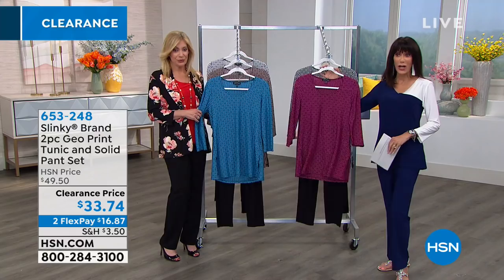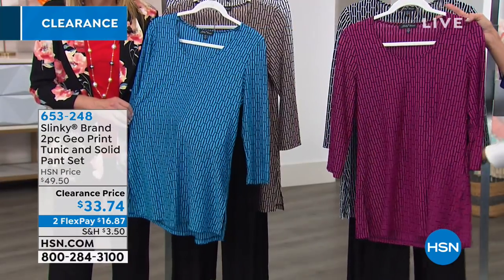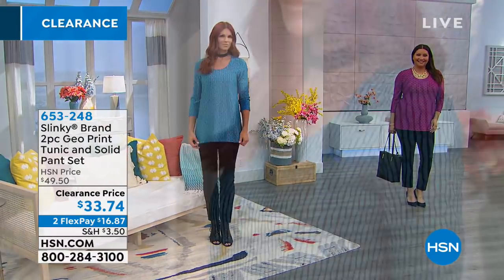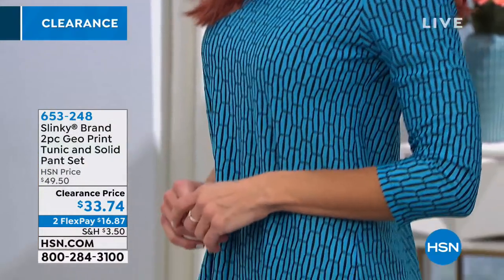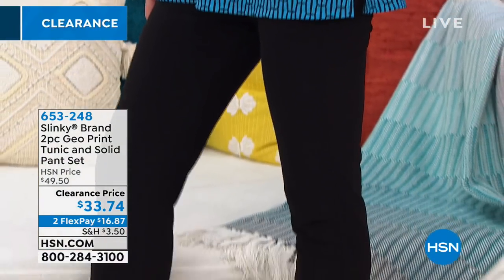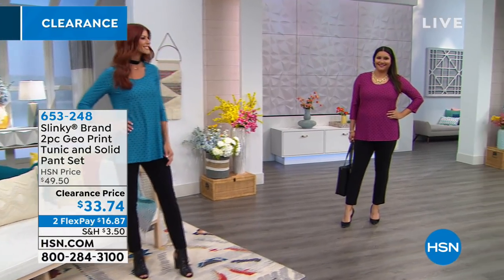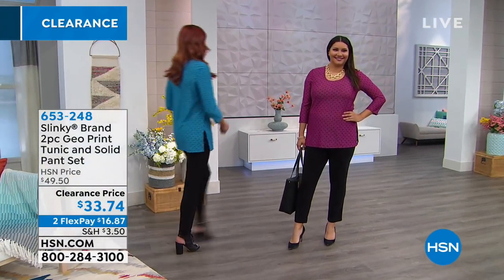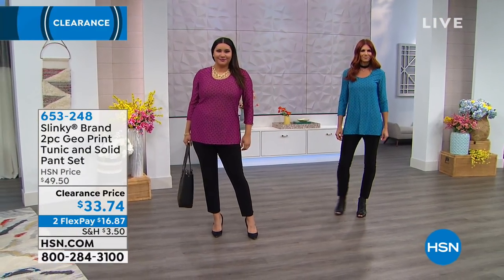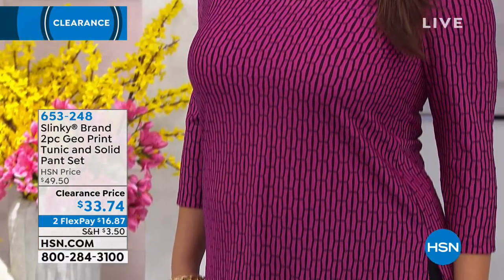All right, so the very first item we have for everyone: you are not just going to get this really cool geo tunic with slits on the side, you're also going to get the pants to go with it. We did it for $49.50. It's marked to $33.74 today. Tunic 29 inches, inseam 29 inches, available in extra small through 3X. We'll quickly go through the colors and then we'll tell you all about it.